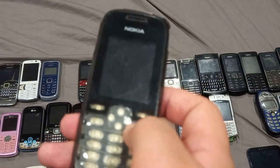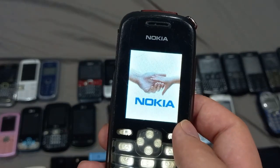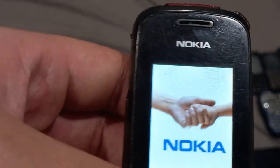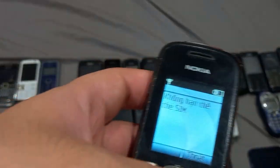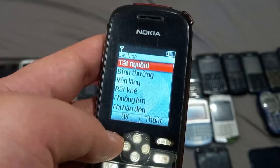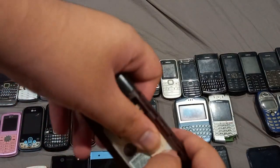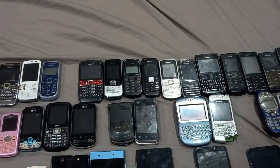Is the battery even charged? It is on, let's see, it says Sprint PC, but I don't see any Sprint branding on this one, so someone just wrote that. But, hey, I got this one. It's kind of in poor condition, actually.